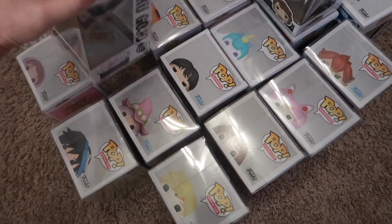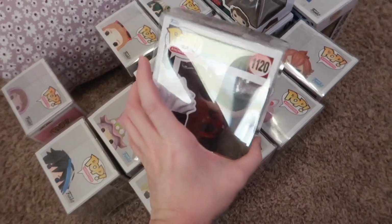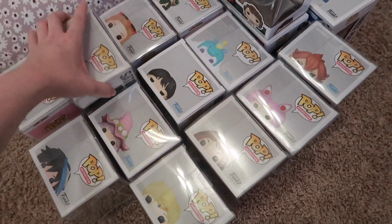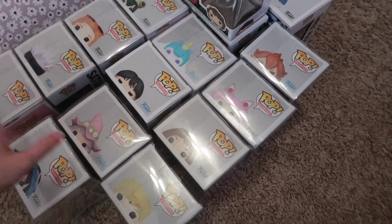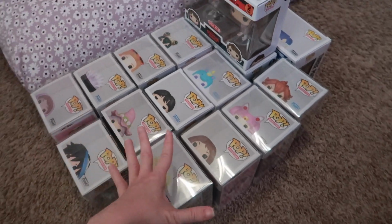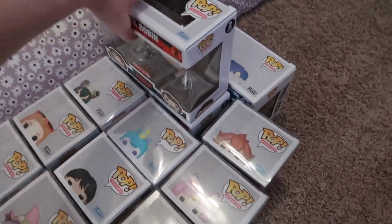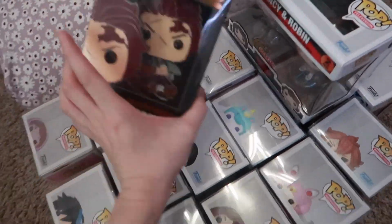I have this one, but I also have the one where he doesn't have the blindfold. So I'm keeping that one instead of this. I try to keep just one Gojo because he's definitely my husbando. And I'm definitely going to get a Gato one if it comes out. But these are the ones I am selling in my Mercari. I have two of these for some reason. And then I have this random one.